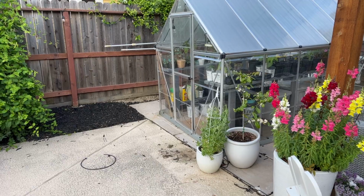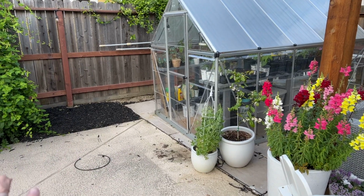But I wanted to show you my greenhouse because it is a crack up. It's never been this full. There is so much stuff in it, and I am so ready to get it all out into the garden. So let me show you. Okay, so ignore the mess.